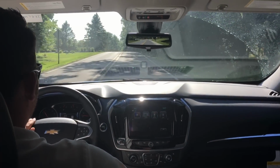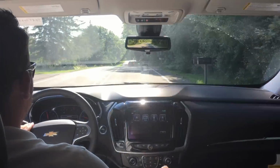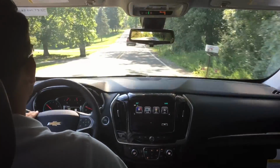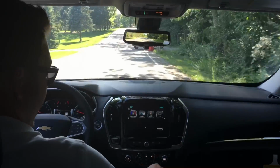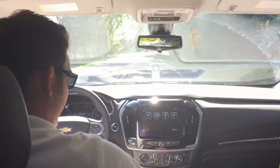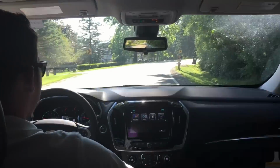It's also got an off-road mode, which is kind of cool. It turns off all the nannies and everything. There's no stability control, none of that. And it's super easy. You just reach down and you just flick it. Or you can also turn on and off the traction control if you like.